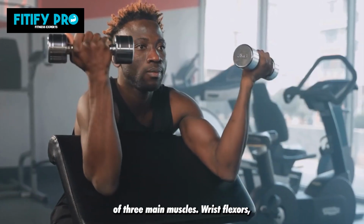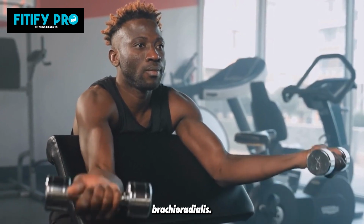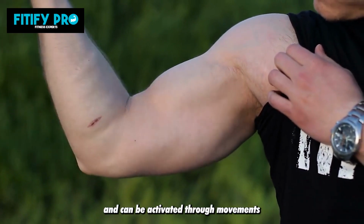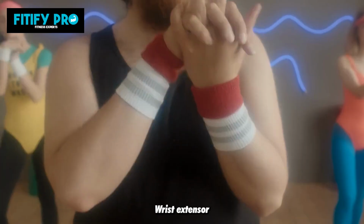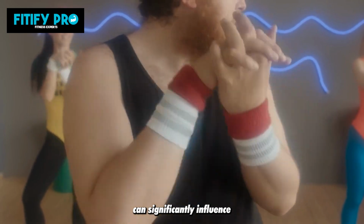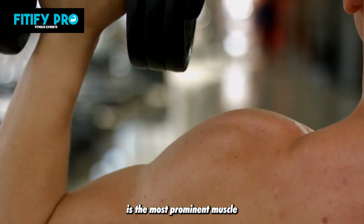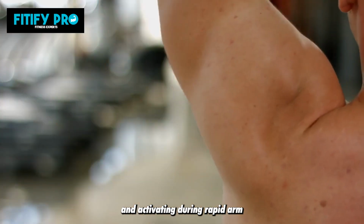The forearm consists of 3 main muscles: wrist flexors, wrist extensors, and brachioradialis. Wrist flexors are located on the posterior side of the forearm and can be activated through movements that involve repetitions and slow contractions. Wrist extensors cover the inner side of the forearms and, despite being part of a larger muscle group, can significantly influence the shape of your forearm. The brachioradialis is the most prominent muscle in the forearm, responsible for generating bulk and activating during rapid arm movements or heavy lifting.